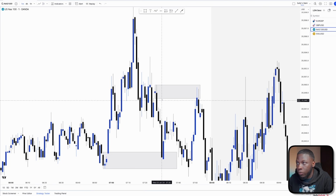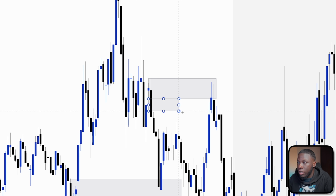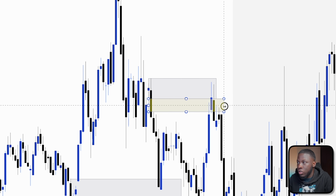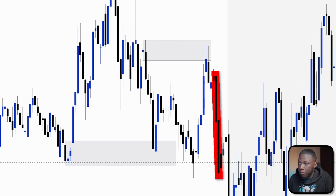You can see in this example, we have a fair value gap literally in front of the zone right here to here, and price eventually comes up, fills this gap, hits the supply zone, and immediately starts rejecting in the direction that we want it to. So that is just 2 of the 3.